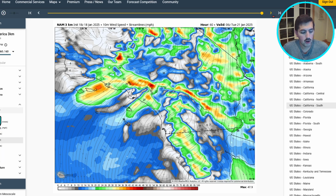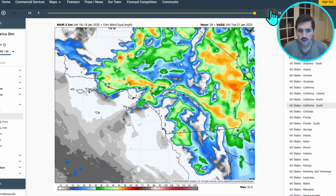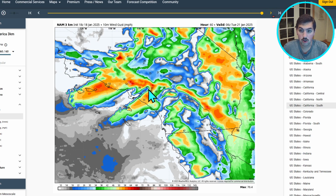But if we go to wind gusts here, you can see it start to pick up on Monday evening, really increasing. The max winds look to be early Tuesday morning, and this is even the strongest winds yet. And the NAM's showing some potential for some gusts 55 to 65 in the hills and mountain locations, even some of the valleys getting up towards 55, maybe even 60 as well.